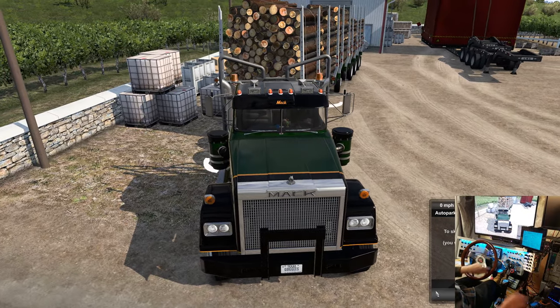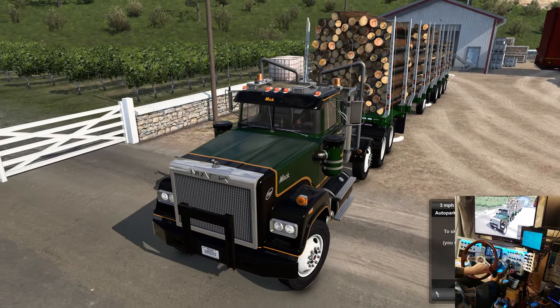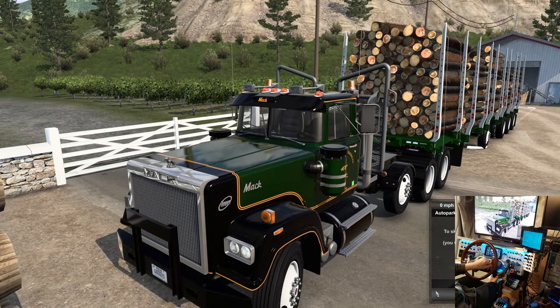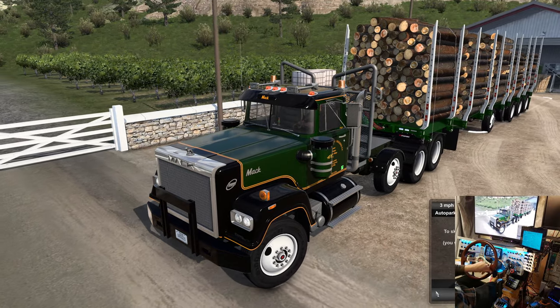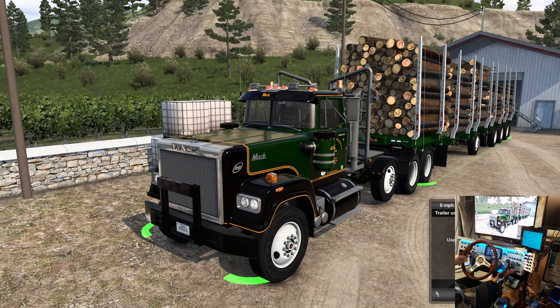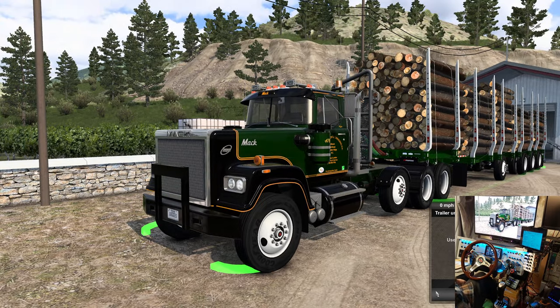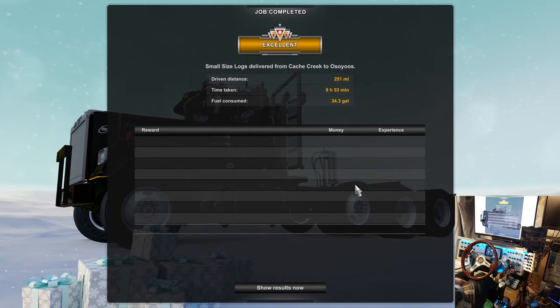Kind of mess this one up. This must be the optical illusion of the fence going away from me there. Oh well. We'll figure it out someday. Fair enough. Right, there we are, 92,038 pounds of logs. Quite a deal. Let's see, brakes are on, lights off, engine off. See how we did. Excellent.